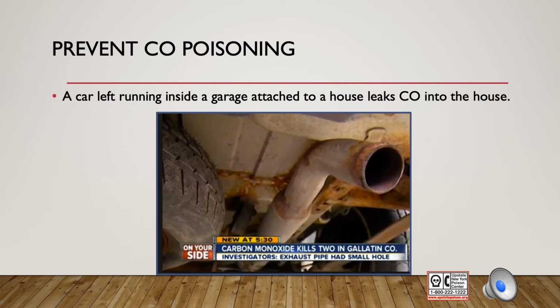I'm sure many of you know that a car left running inside a garage, especially if that garage is attached to a house, will oftentimes leak carbon monoxide into the home. So what you need to remember here is, first of all, always make sure garage doors are up when you start your car, and secondly, that the door to the home is closed to reduce the amount of carbon monoxide emissions into the home.